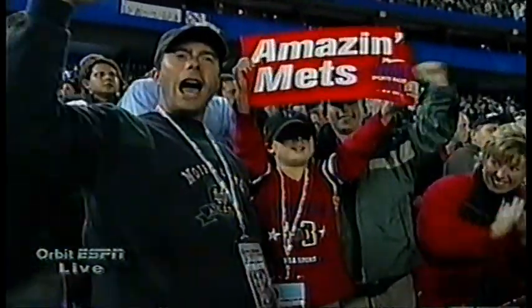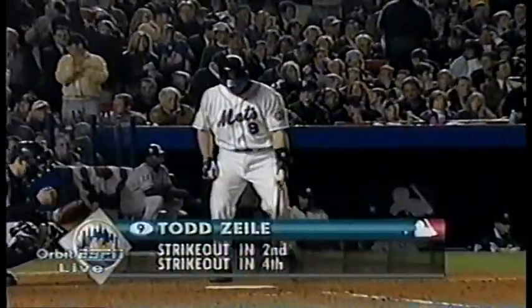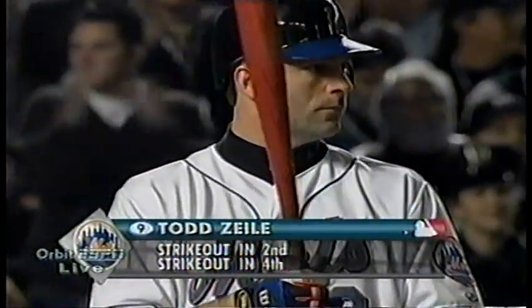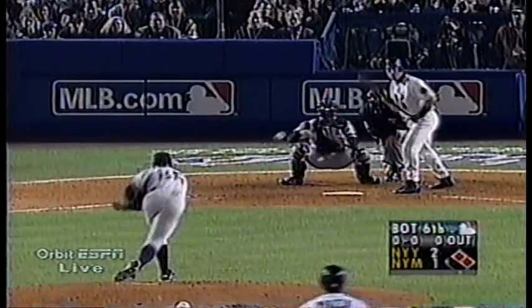But now you have to make the decision if you're Bobby Valentine. You have a hot hitter in the World Series up there, even though Todd Zeile has struck out twice tonight. Do you give him the sacrifice, or do you let him swing away? He took a long look at the signs from Cookie Rojas. He and Piazza both grounded into 15 double plays during the season, the most on the Mets. And that's why you might think about the sacrifice.